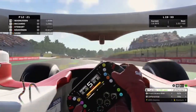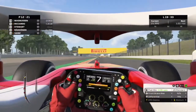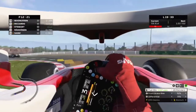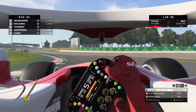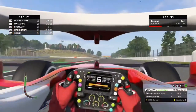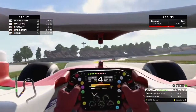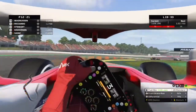Well, this is good. So Ricciardo's out behind Magnussen, hopefully they'll fight and I'll be able to catch them. Two cars fighting with each other will slow each other down. In order to slow each other down, I do need them to actually fight rather than Ricciardo just nicely following Magnussen like he's doing at the moment.